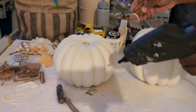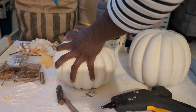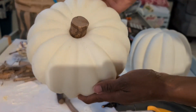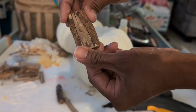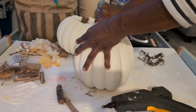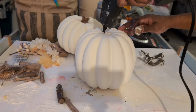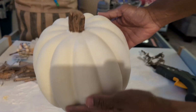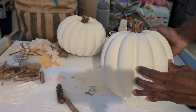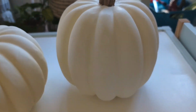Okay, so now that my pumpkins are dry, I'm going to be adding my driftwood stems. These are so cute. So I chose two that were pretty chunky, and these styrofoam pumpkins were kind of soft on the inside, so it wasn't very difficult to get the stems in. And I really love the way that these turned out. They look super natural, like a natural stem. And yeah, this was easy, and I have tons of stems left over for another project. And here's a closer look in daylight at our pumpkins, all finished with their wooden stems.